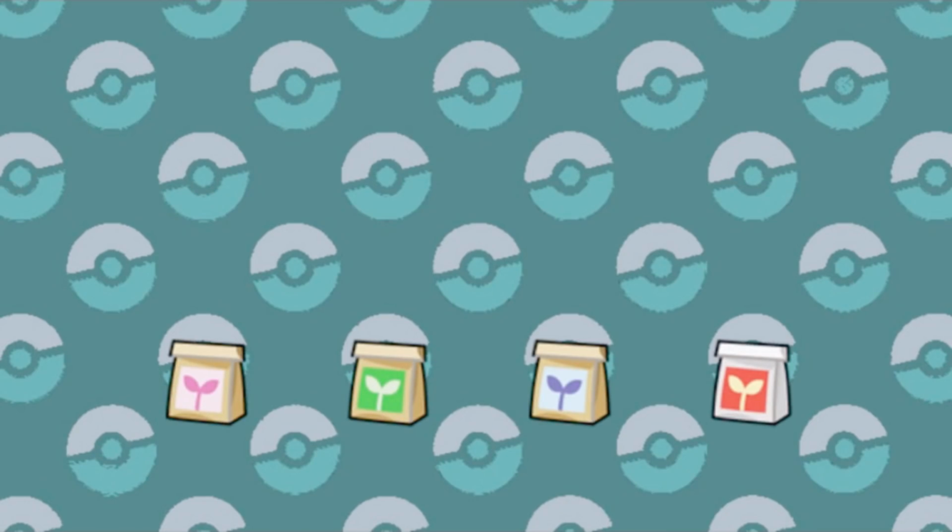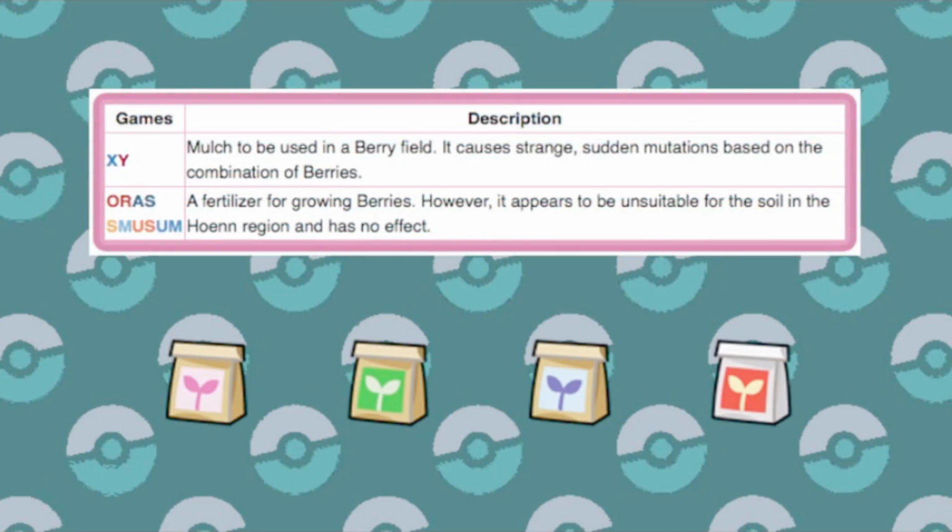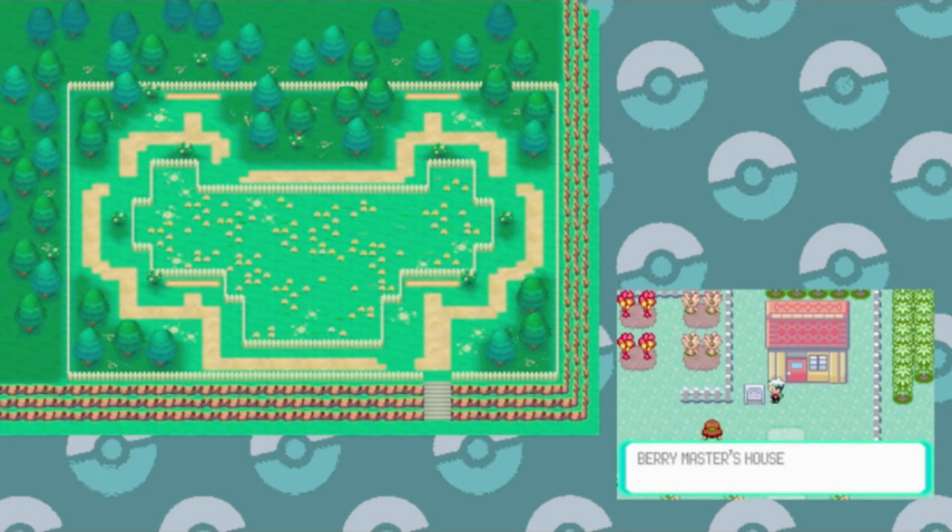But these mulch items only work in X and Y, since even though they can be transferred over to Oros, their description slyly states, "It appears to be unsuitable for the Hoenn region, and has no effect." Nice. But we all know your stances on their controversial, ethically questionable berry cross-mutating experimentations.